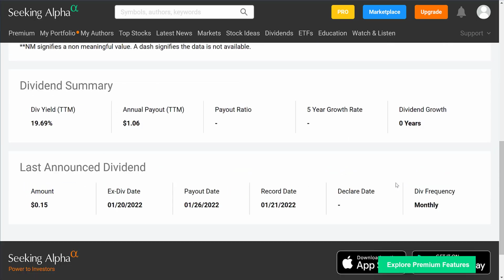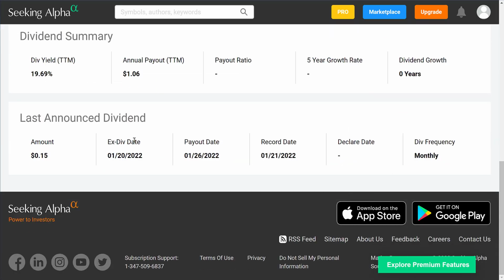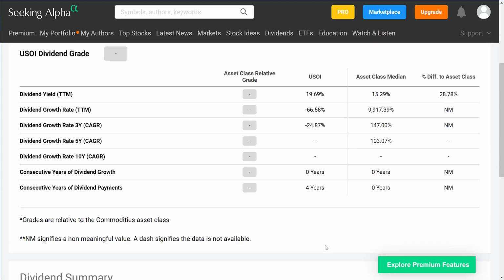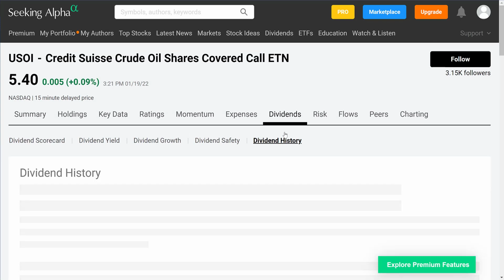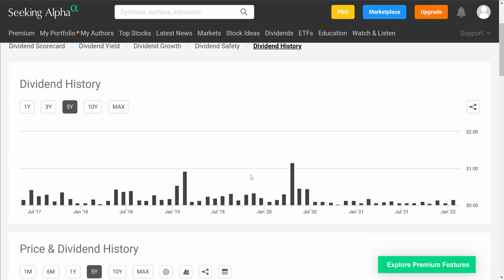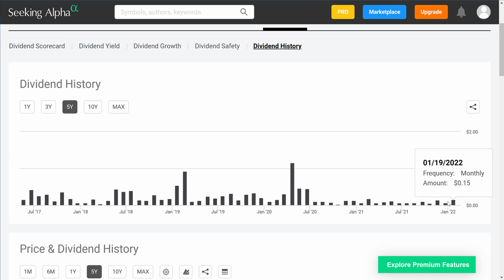Looking at the dividends, they have a dividend growth record of 0 years, a yield of roughly 20%, and they pay their dividends on a monthly basis. Now, these dividends are not going to be consecutive growth, like maybe 10 cents and 11 cents, 12 cents. They're going to vary. You'll see right here, 15 cents, and then right here, 7 cents, then 14 cents, and all of these different numbers, they vary because it's an ETN, and they're getting different income in order to make those payments.